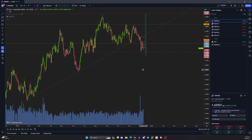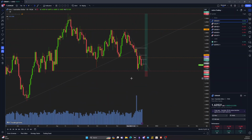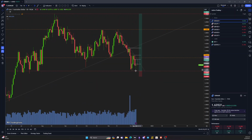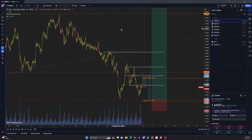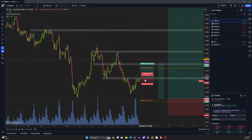Now going back down to the daily, if I'm collecting the most sellers, sellers would want this low to be broken, and more sellers would enter the market here since that low is broken based on that double top. So looking for a wick below this low here, potentially. And on a lower time frame for actual entries, we have all these zones that I want to be paying attention to as price breaks through them.